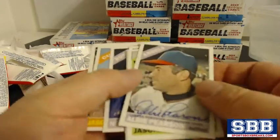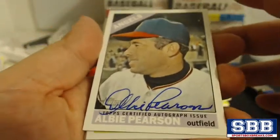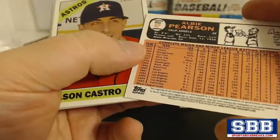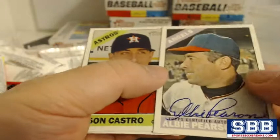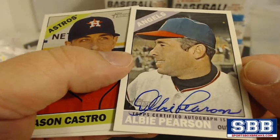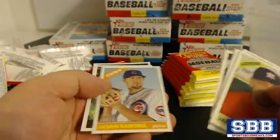And there's our auto. Top certified auto for the Angels, Albie Pearson. So there's our hit for the box for the Angels, Albie Pearson. Old school auto.